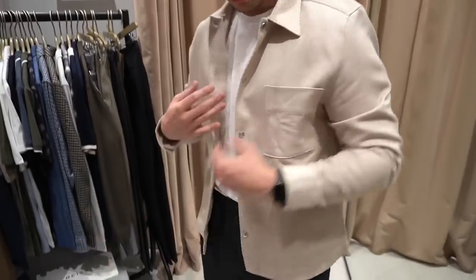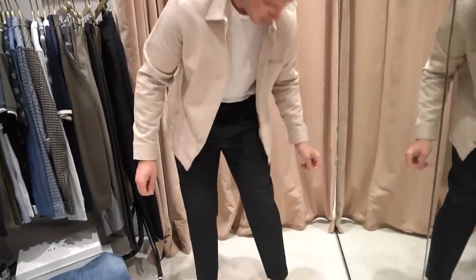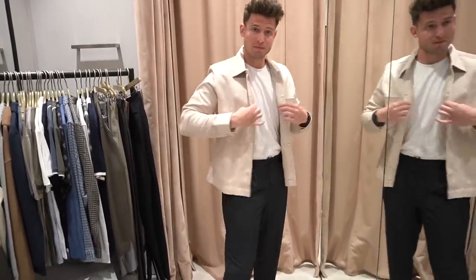So guys, we've got another overshirt in beige here. This one's an extra large. This is very nice. We've got some black trousers. These are probably up there with some of the best fitting trousers I've tried on for a long time. That's a very nice outfit. It is, isn't it?